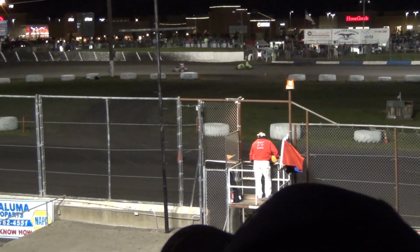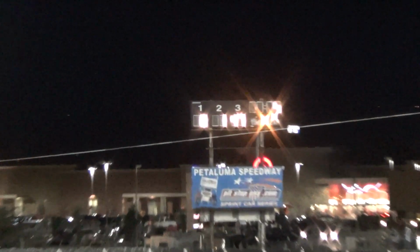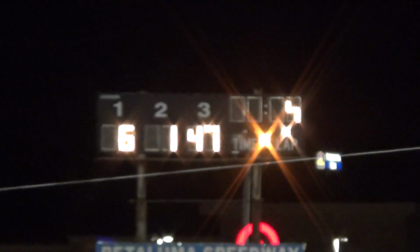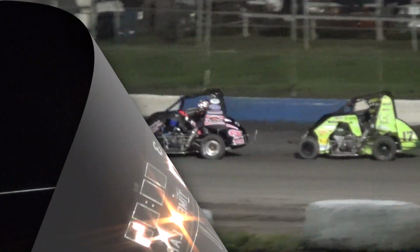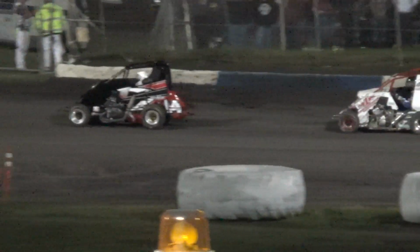Laps are down. Danny Carroll is your leader. Jim Beck second, Rozendahl third, Morrison, and then Jenna Perkins up to 5th. We're going green, come out of turn number 4. 4 laps are in.